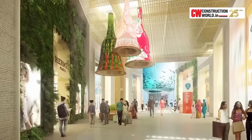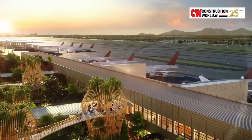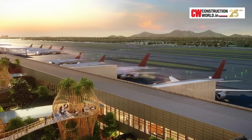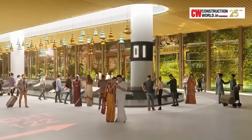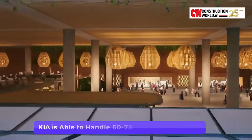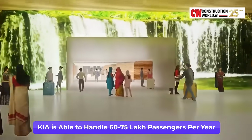Lights have been erected throughout the 4-kilometer long midsection to improve the simplicity of airplane movement. After the runway is operational, Kempegowda International Airport is able to handle 60 to 75 lakh passengers per year.